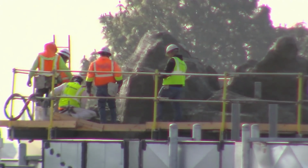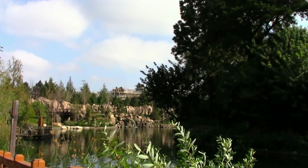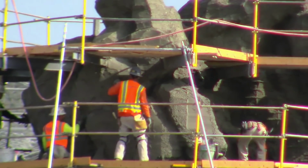Next, we'll go over to Critter Country. In the distance, you can see that the workers are continuing to add concrete to the rock formations. I'll zoom in. They're using hand trowels to put shape to the concrete.